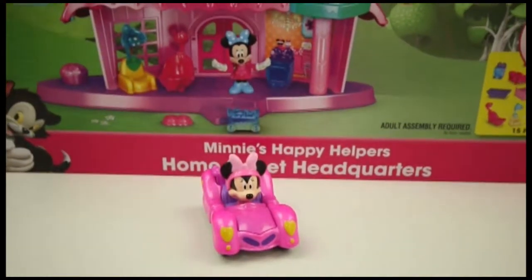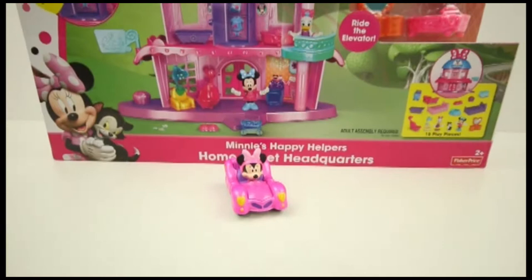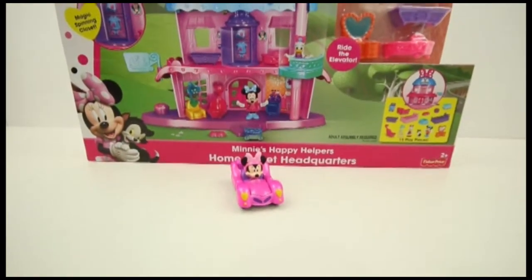Today, Minnie is moving into her Happy Helpers Home Sweet Headquarters. Come join us and we'll have lots of fun.